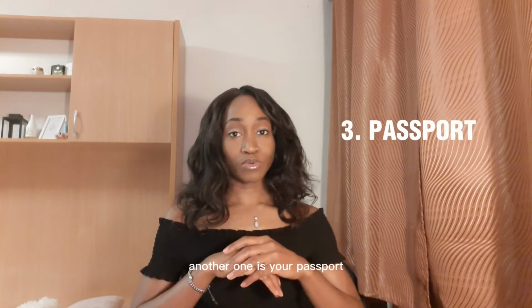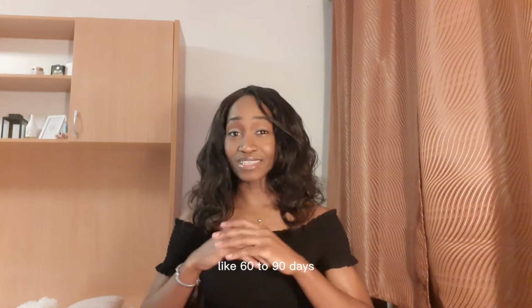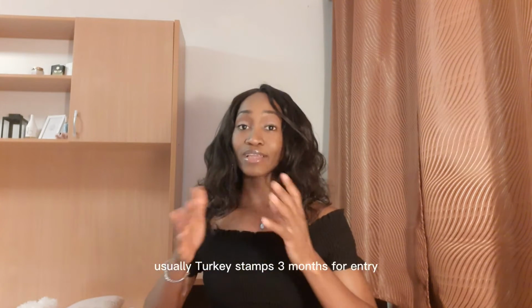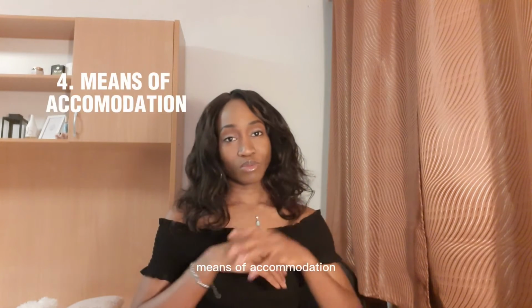Another one is your passport. Your passport has to be valid, like 60 to 90 days after the expiration of the visa they've stamped for you. Usually Turkey stamps 3 months for entry, like multiple entry, and as you get to Turkey, if you wish to renew your stay, you can renew it. But while granting you a visa in your home country, your passport has to have at least 60 to 90 days of validity.